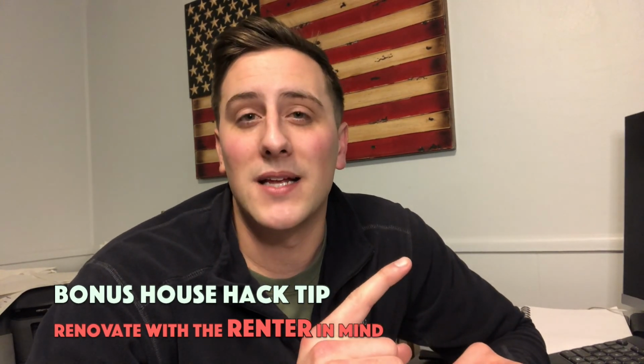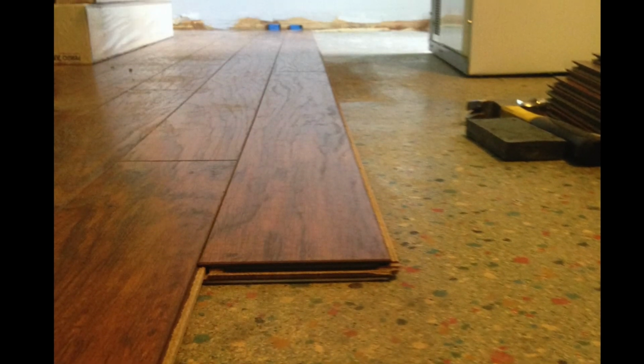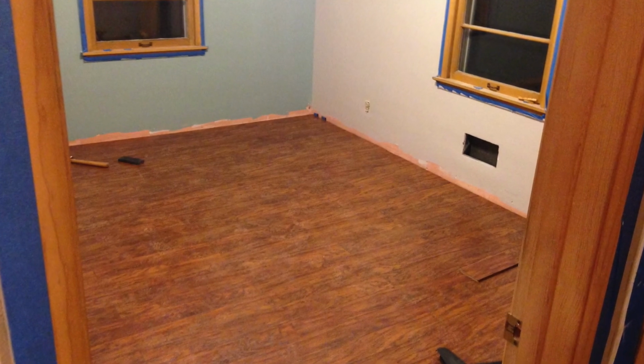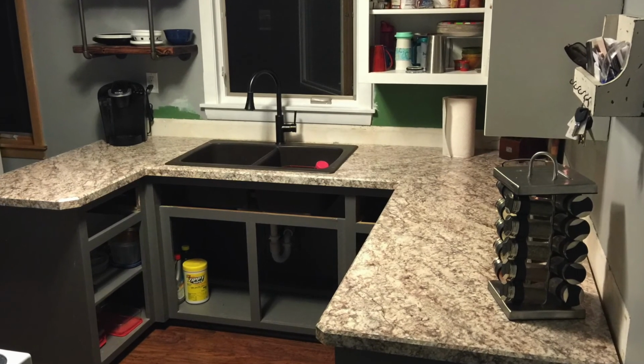So we put in scratch resistant, very tough laminate flooring. It stood up to the test of Blaze and Maya, and all of the foot traffic and stuff like that. Affordable and easy to put in. We did that all ourselves, so that was an easy one. We also did all of the countertops. Again, we didn't do anything like granite, right? You're designing this for a future renter, but we still wanted it to fit our needs. So it was a textured laminate. Perfectly okay, perfectly met our needs, looked great.